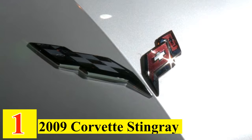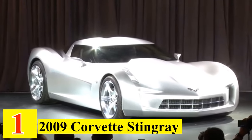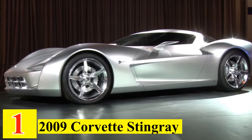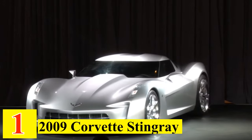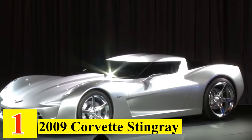The 2009 Corvette Stingray Concept debuted in February 2009 at the Chicago International Auto Show. Introduced 4 years before the C7, this Stingray Concept would be the last front-engine-designed Corvette prototype. It featured a distinctive split rear window from the 1963 Stingray, and was so well received that it starred in the movie Transformers: Revenge of the Fallen as the Autobot Sideswipe.